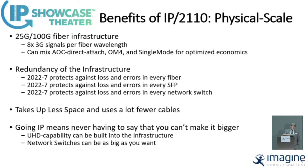But equally, the infrastructure wants to be redundant. When you start having that much fiber and that many connections, especially in a campus environment where you've got lots of ways the signal could get there, building out with 2022-7, you have the redundancy of switches, the redundancy of fibers, the redundancy of SFPs. You then have protection against loss for every packet. You have protection against loss for every SFP, for every fiber. So it's a tremendous ability to have a resilient network, even in a very challenging physical environment.